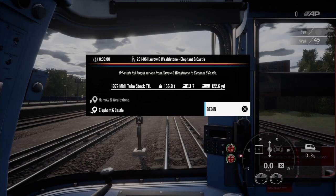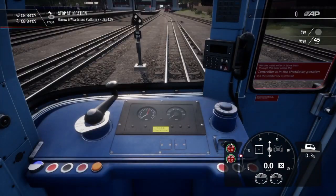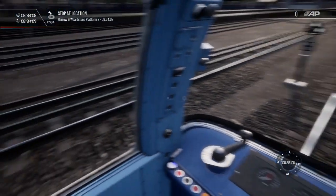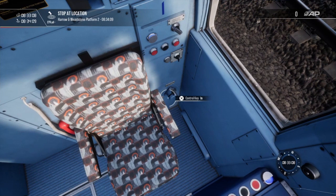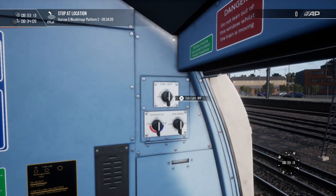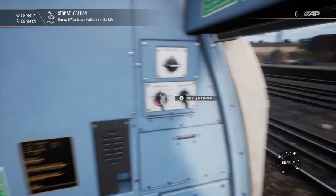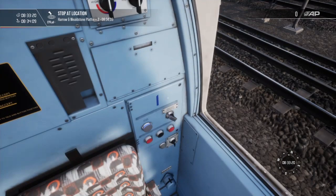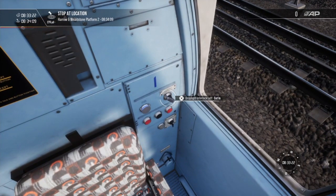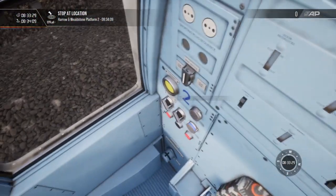The 1972 Mark II stock cab. We are in the Harrow and Wealdstone sidings. I'm going to be showing you all how to get the train set up. What we're going to want to do is put the control key in, turn the control switch to on. I like to turn the cab lights on. Now if it's raining, you can mess around with the cab temperature so you won't have to open the windows. However, I like to open the windows. What we're going to want to do is put the drop light interlight to cuts out. Open the window. We're going to do the same on the other side.